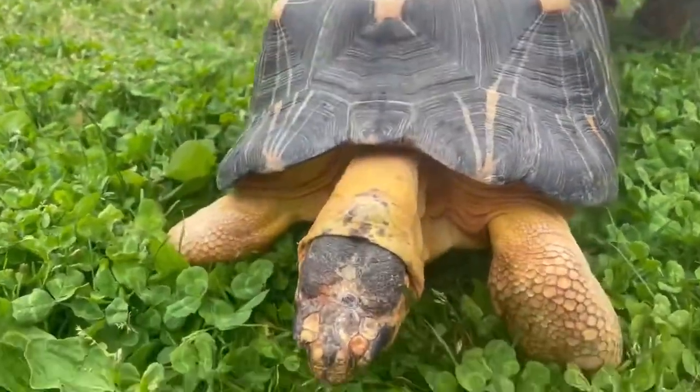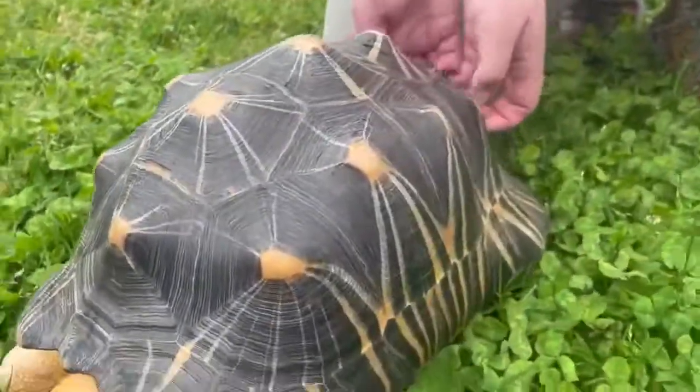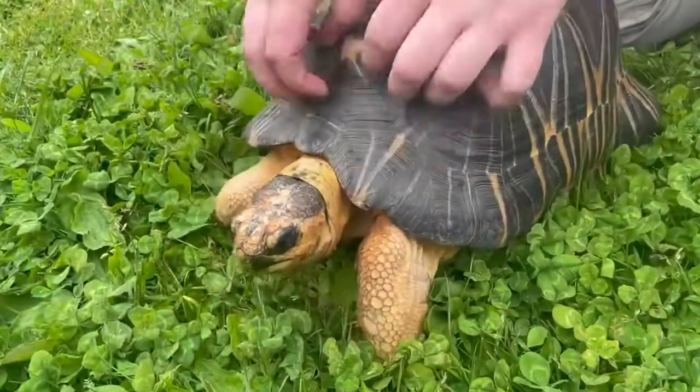That is such a good picture. No, not the back today. I want the front.